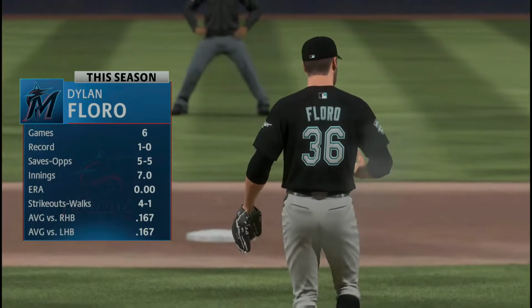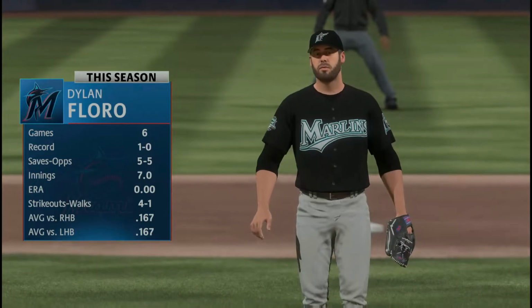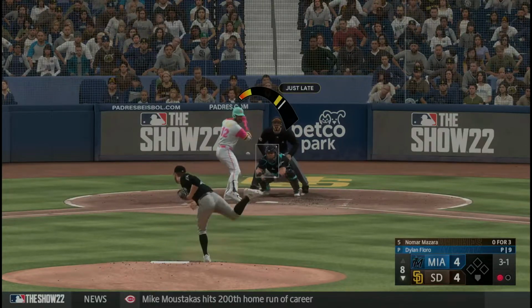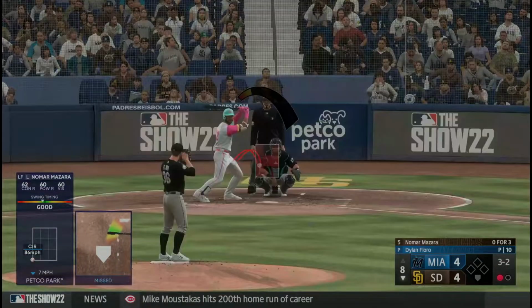As Dylan Floro now comes on in, and like the other pitcher earlier, he's gone 7 innings. He has not given up a run yet. And he will pitch here in the bottom of the 8th. Nomar Mazara is up 3-1 to him. Swings and misses at a beautiful circle changeup there at the knees.